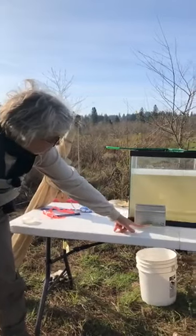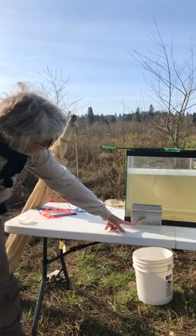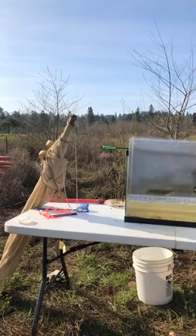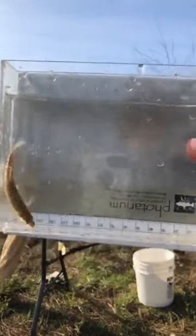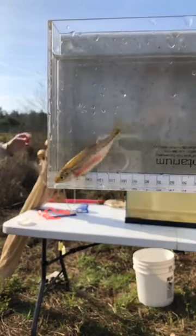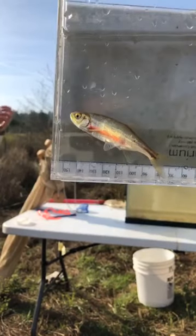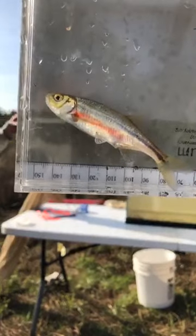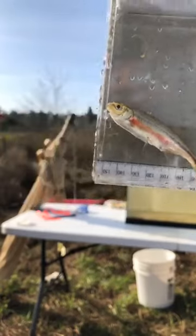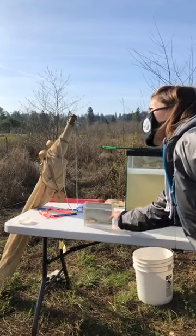So this is an excellent example of a red side shiner, because he is in his breeding colors here. And this is where the name comes from. He's got his red-orange stripe down the side. They swim around in schools, they eat small insects and tiny little single cell creatures like Daphnia. They will actually eat little larval fish if they get big enough and the little tiny first hatched out fish are small enough. So they are what's called piscivorous, so piscivorous means a fish eating fish.